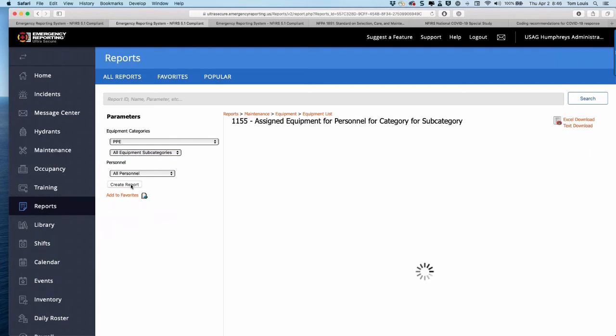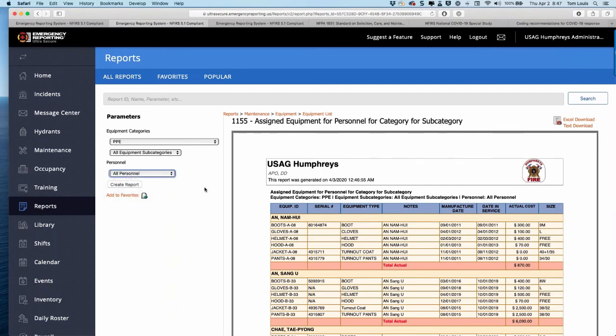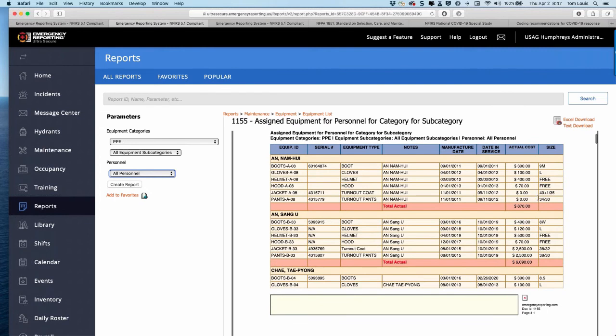Now I'm going to run it for all personnel, but you would maybe just run it for your crew. Because this is a multi-picker, I can bundle it by shift, right? Pick all my people that are on my crew, call it Tom's crew, and use that again when I run this report. And so here I can see the cost.